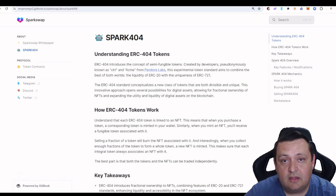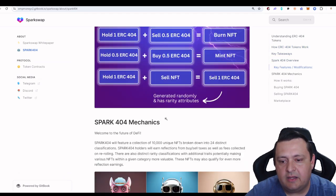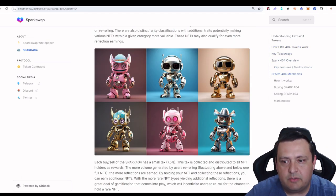And then I can look at my NFT and go, I don't really like that one. Let's say I get a pink one. I go, I don't really want a pink one. So I just sell a little bit of my token to put me under one. My pink one will be burned. Then I wait a little while. I spend some more of my money to get me back over a full token, and a new NFT will be minted to me. Now, could I get this pink one back?